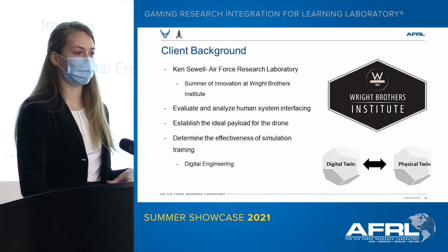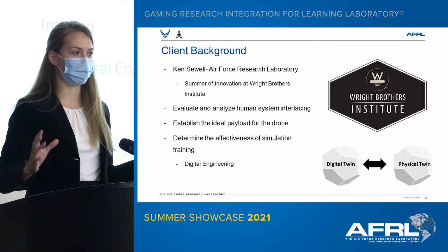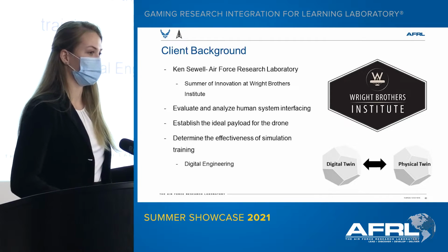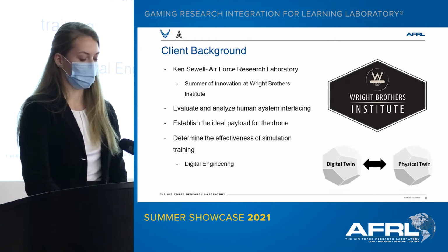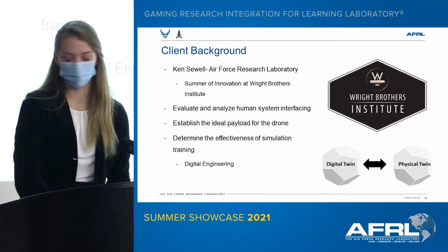So at the Wright-Brothers Institute, they have what we call the physical twin, or an Aurelia X6 standard drone. Here at the Grill, we are the digital twin, where we've created a completely digitized environment of the drone and its search pattern and everything that goes along with our simulation. And we'd like to talk about the actual challenge problem in our search and rescue scenario.